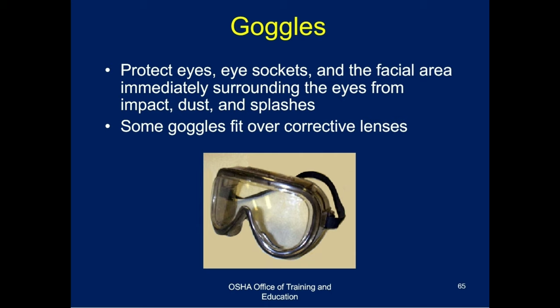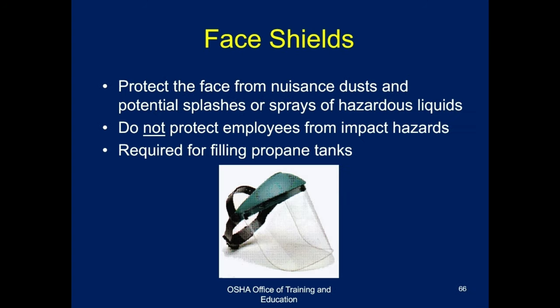Goggles protect eyes, eye sockets, and the facial area immediately surrounding the eyes from impact, dust, and splashes. Some goggles fit over corrective lenses. Face shields protect the face from nuisance dust and potential splashes or sprays of hazardous liquids. They do not protect employees from impact hazards. Required for filling propane tanks.